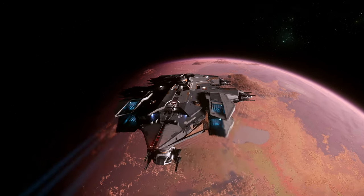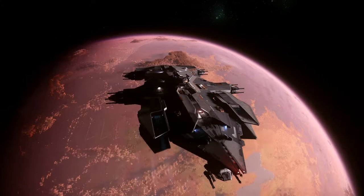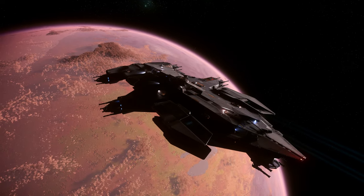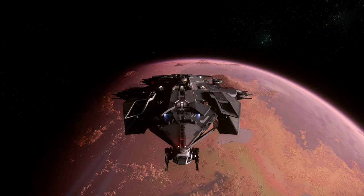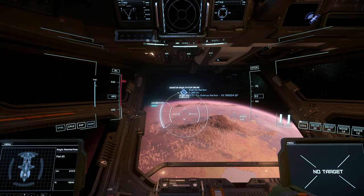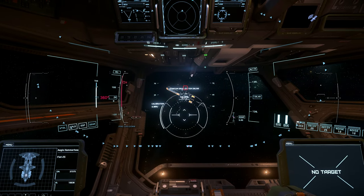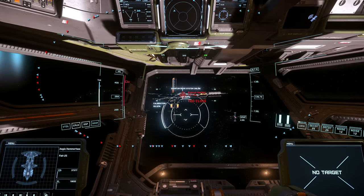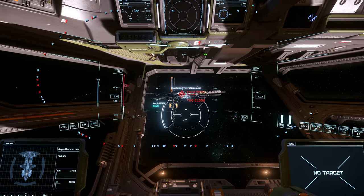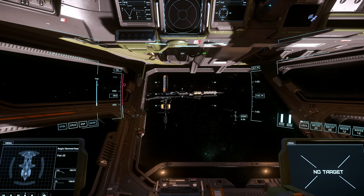Let's get a shot of what this ship looks like flying over Hurston. That looks actually spectacular. What do you guys think of the Hammerhead? What do you think of the design of the Hammerhead? Do you really like this ship? Is it something you would buy? I want to hear your comments in the comments section below. Not only does it help with the YouTube algorithm, I'm genuinely curious of what your opinions are on the ship.